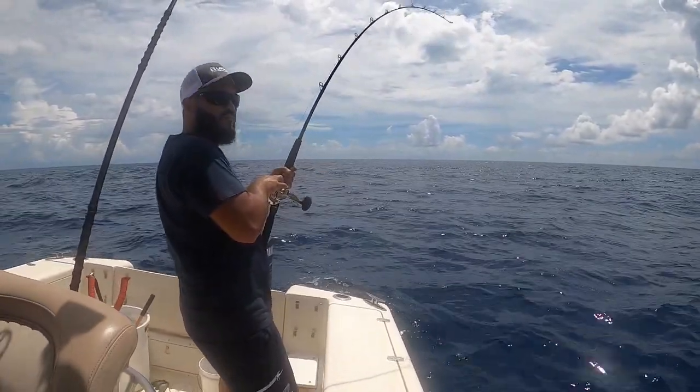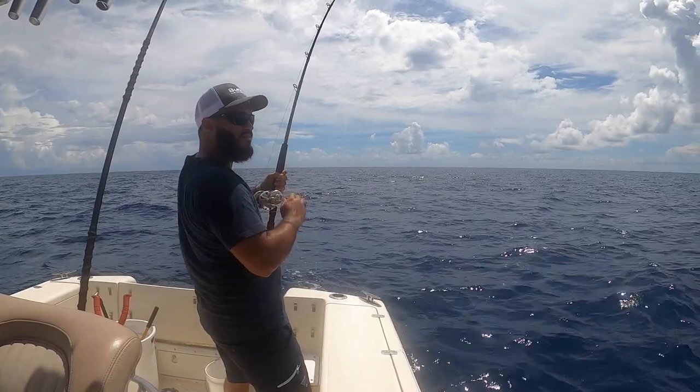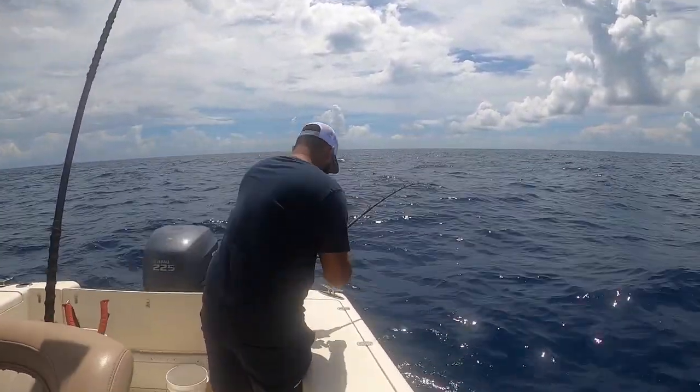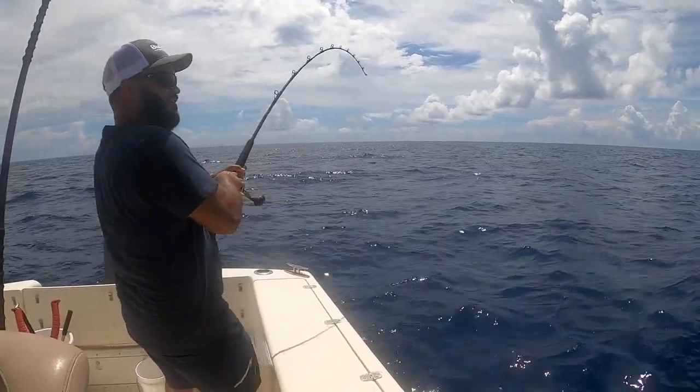That's a good fish too, bro. Just got hooked up, left cigar minnow on the bottom. Good fish.